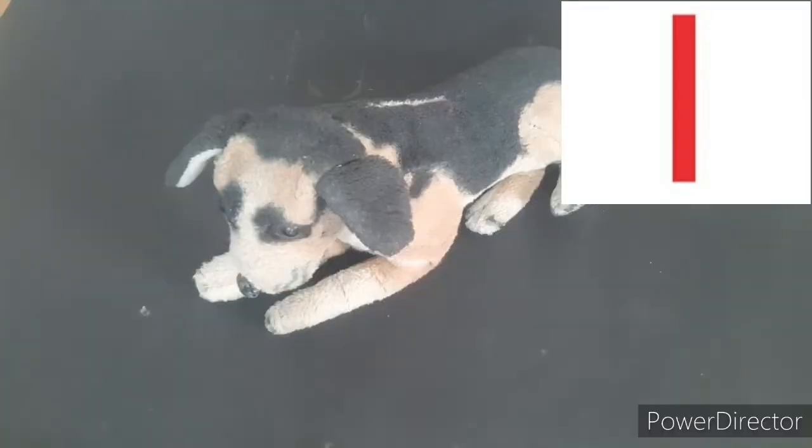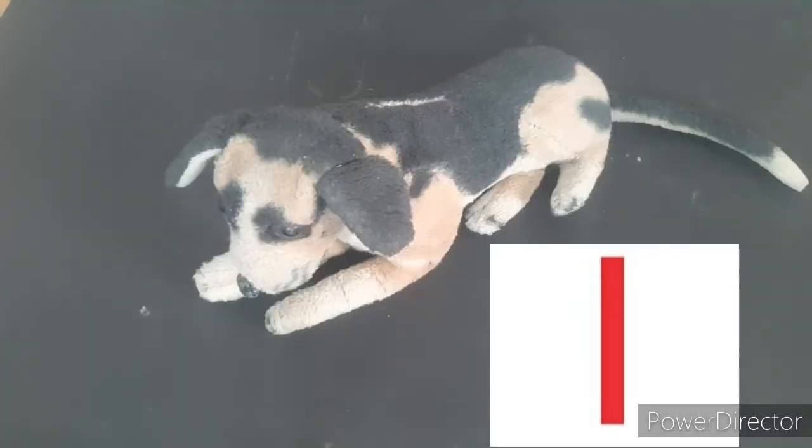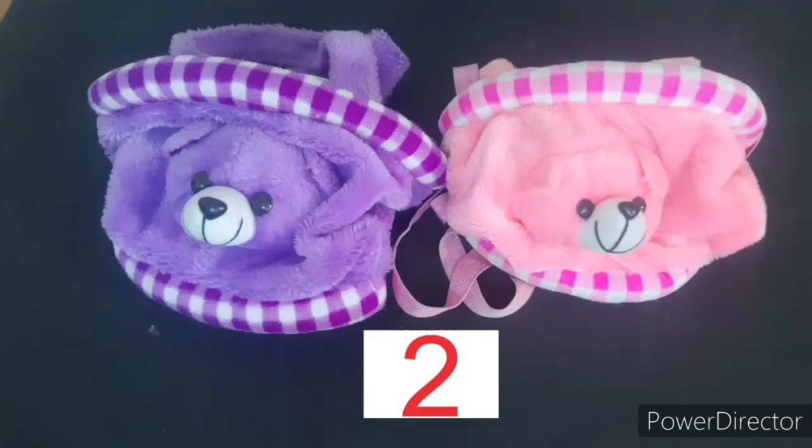Children, which number is this? Yes, number 1. Children, how many dogs are there? Count with me. 1. There is 1 dog. What comes after number 1? Yes, number 2.